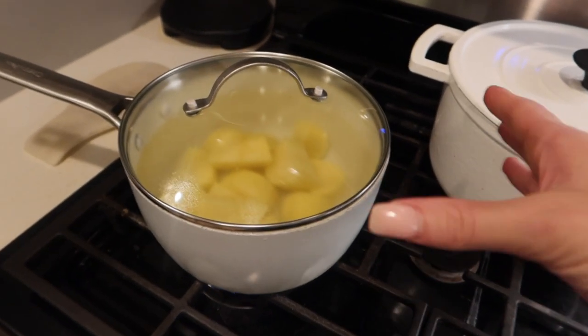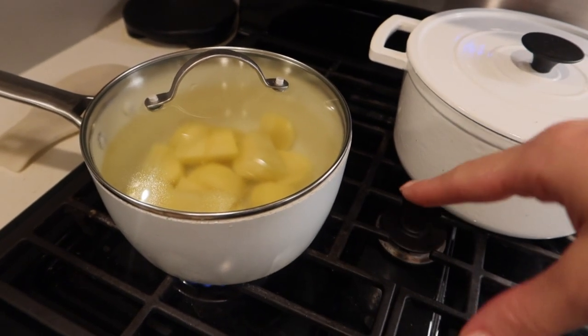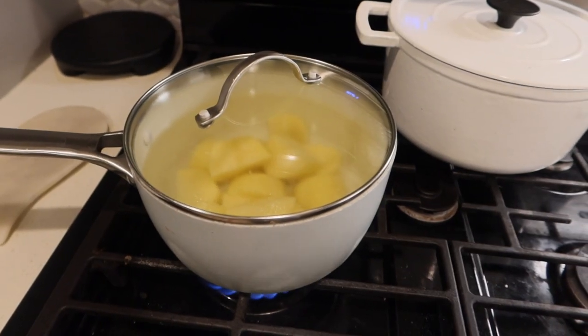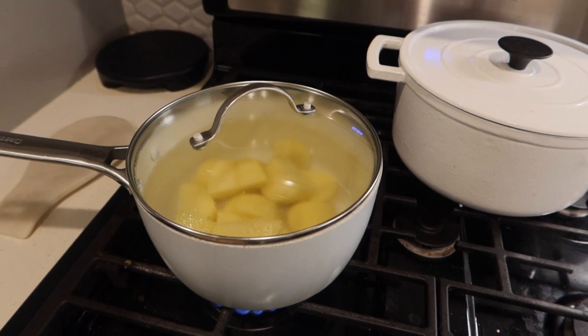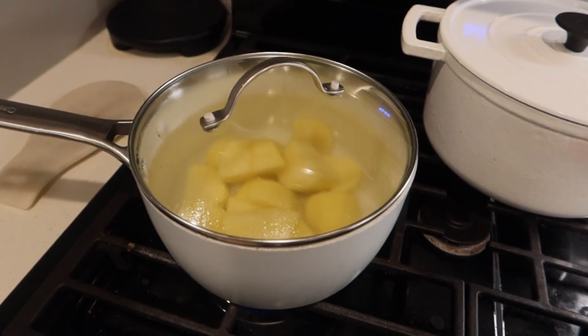And what I do is I fill a pot up with water, I add a little bit of salt to it, and then I add the potatoes in, and then I turn on the heat. So yeah, you're gonna be adding the potatoes into cold water instead of warm. Once it starts to boil, let them cook through essentially just until they're fork tender, and you should be good.